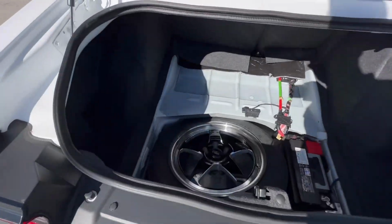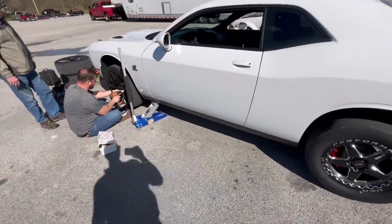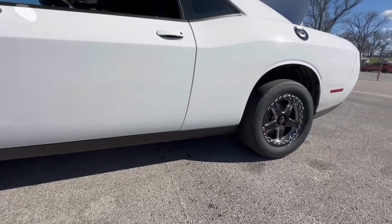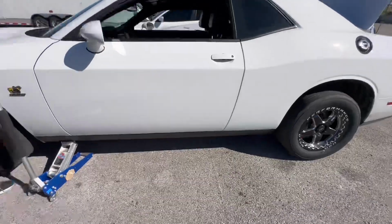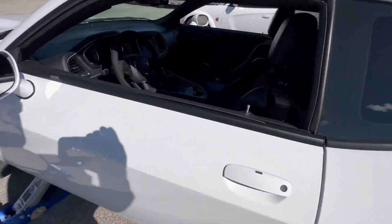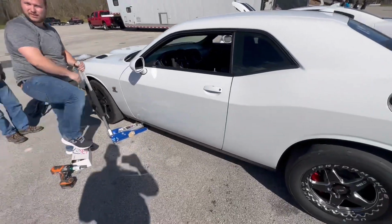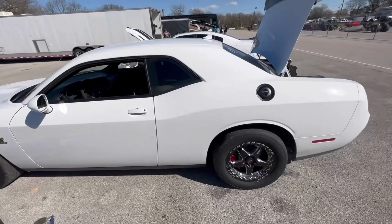Oh, he's sneaking his wheels back in. Only thing done to it, wheels and tires? All right. Gotta get us a set of welds. Just which ones do I pick? That's the choice. Still got the other seat in there too. Yeah, nice. Plus package, so it's got all the niceties. I'm jealous you don't have a sunroof.